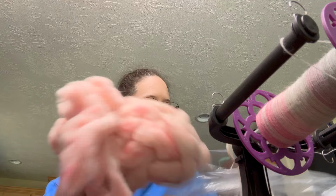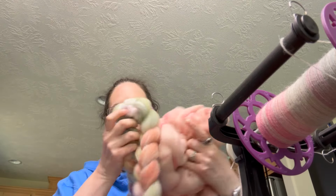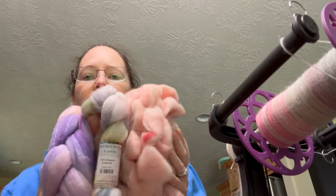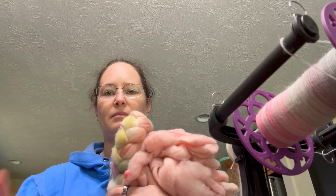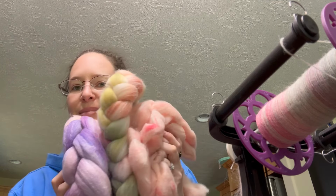Let's see. Try and hold these next to each other. It's gonna be easier said than done. So let's get that label out of there. So yeah, I think that's gonna be pretty cool.